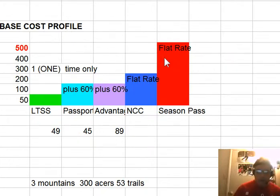Then, of course, is the full season pass, which you can see is a pretty big jump up. But again, it really depends on how much you go, what things you want available. And I think you'll see it's pretty good. It's good at 3 mountains, 300 acres approximately, and 53 trails. You shouldn't get bored.